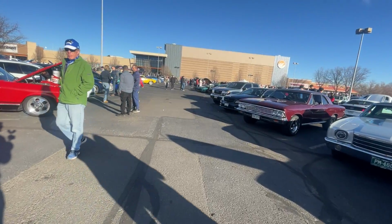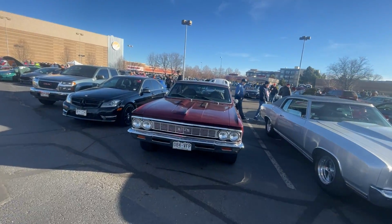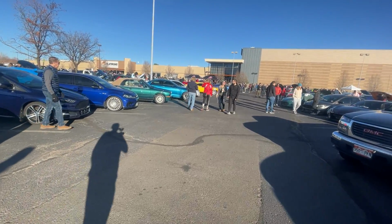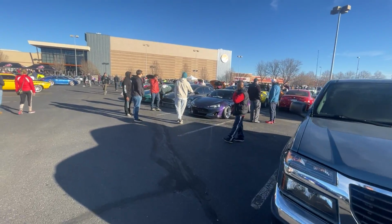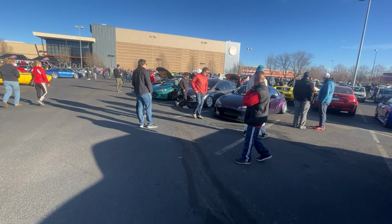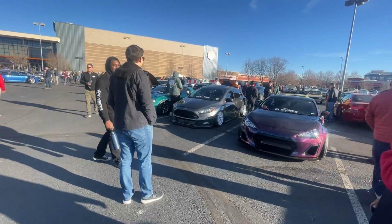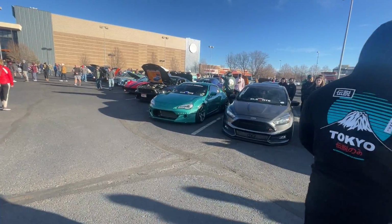Let's look at what else is out here. Like I say, usually this parking lot is completely full of cars. This month, because we're usually supposed to get snow in December, it's not as busy. There's always, of course, the modded Focus, 86 BRZ, slammed, looks really cool. Great way to get into car culture.